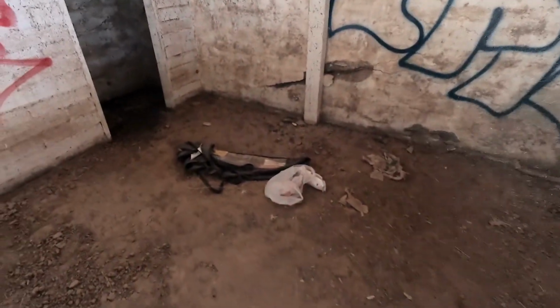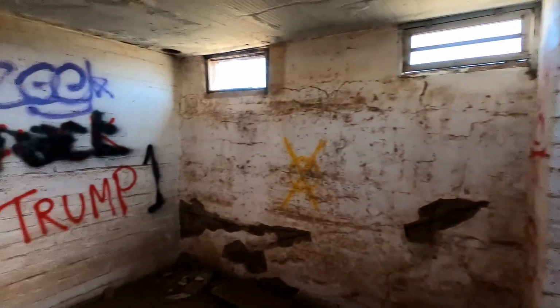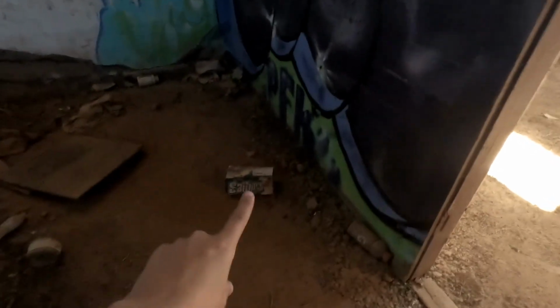When you come into places like this solo, you just gotta be on the lookout. You just never know what you're gonna come across. Wildlife, you never know. There could be homeless people living in here too, and you don't know what they could have. And it looks like there probably was a homeless person living in here. Tent. Saltines! Thumbs up for the saltines.